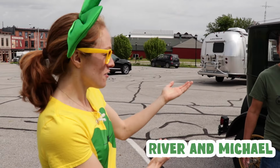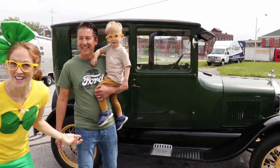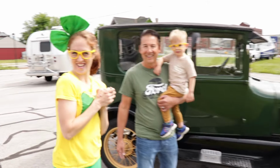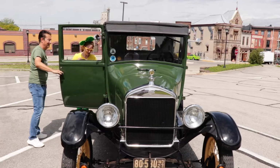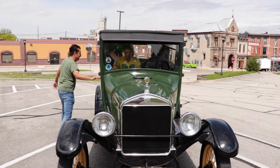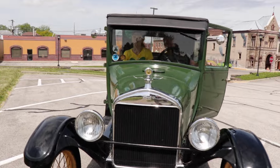We're here with my friend River and his grandpa Michael, and this is their Model T, and we're gonna go for a ride in it. Isn't that exciting? Are you ready, River? Yeah. Oh boy, let's do it. Wow, this is so special. I can't wait to hear the engine.